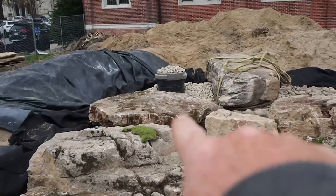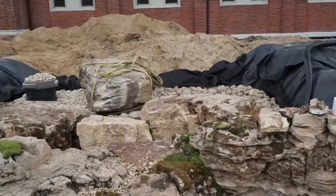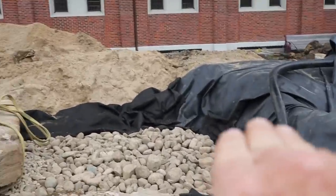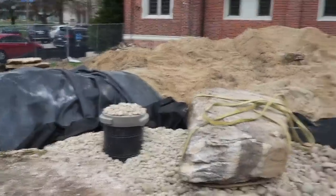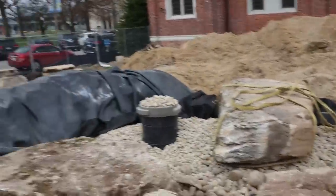So water is going to come off of this, come off of this, roll around through here, come off of that, come off of this. So we just got to get the rest of our gravel in here. Then we can button up the rest of our boulders, finish our edging in here, bring our plumbing in, and that's it. Like, it's so close to being done.